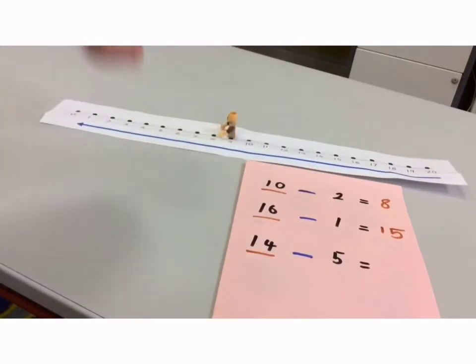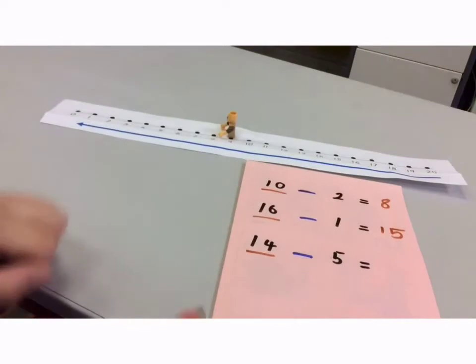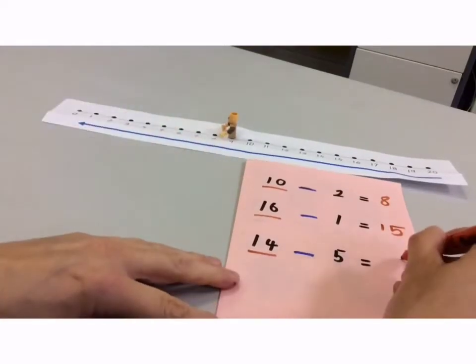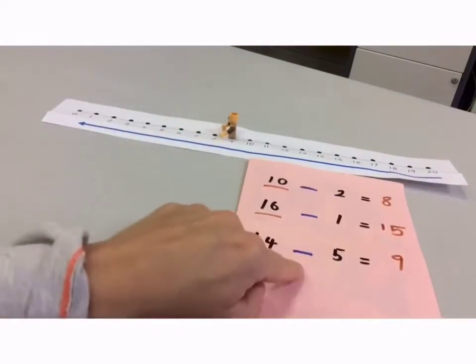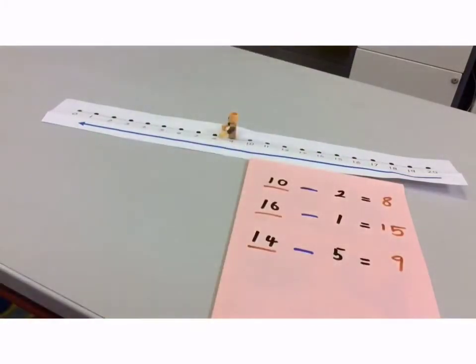It's like Mr. Grumpy is stamping home, isn't it? 1, 2, 3, 4, 5. He's grumpy and he's landed at number 9. 14 take away 5 equals 9. Let's look at your work together on the board.